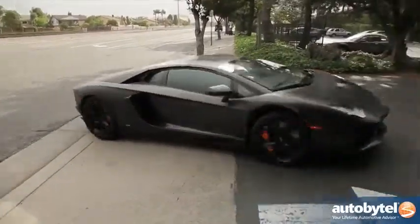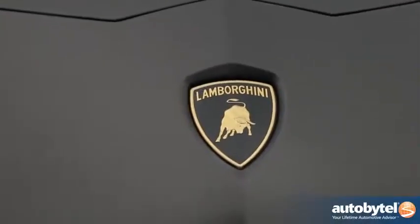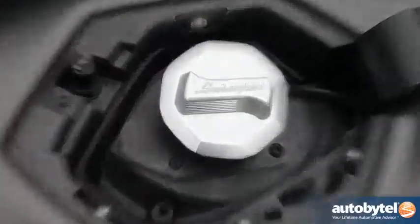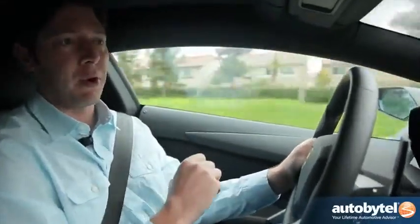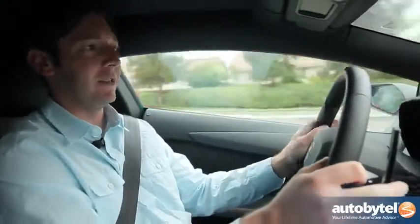Obviously, all of this doesn't come cheap. The base price for a Lamborghini Aventador is $401,200. I'm gonna let that sink in for a moment. $401,200. But if you're shopping in this segment, numbers don't matter. You don't go, am I gonna get the Lamborghini or the Vanquish or the 458? You're gonna go, I'm gonna get all three, and I'm gonna drive one on Friday, one on Saturday, and one on Sunday. This is a very different world.